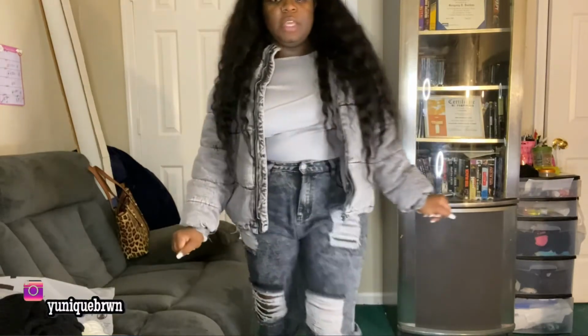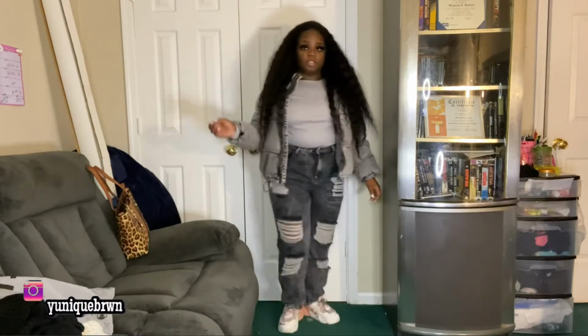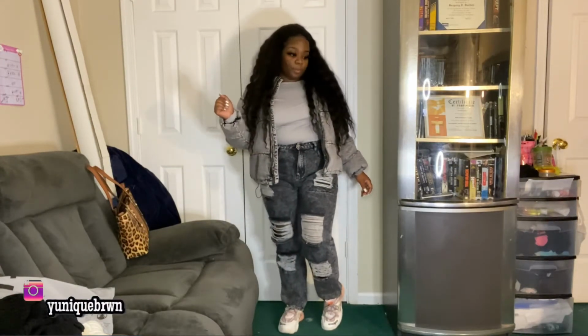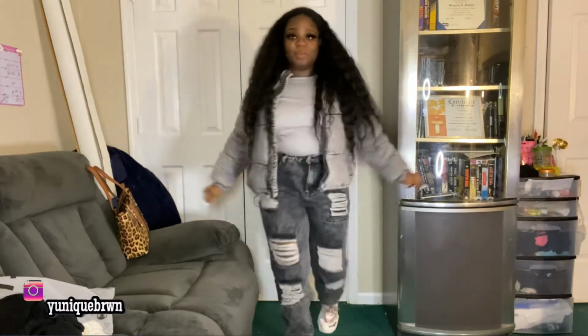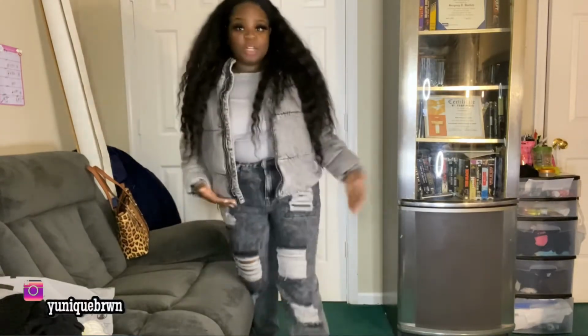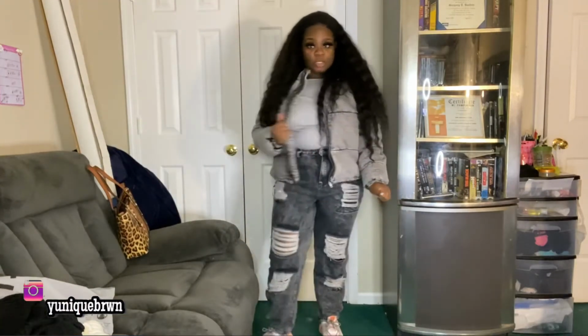The rest of the outfit is SHEIN. Oh my gosh. Let me go ahead and go to the next outfit because this makes me want to go out, have fun, be lit, turn up. I play entirely too much.